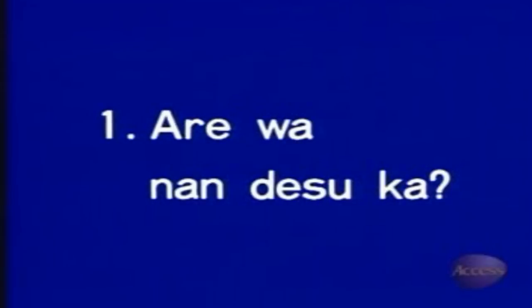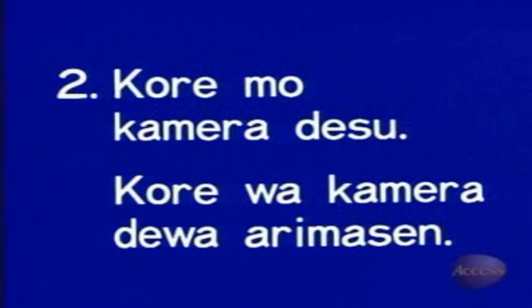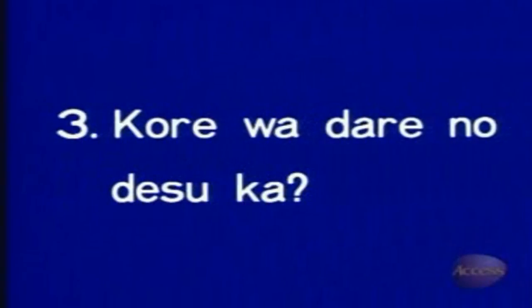In a minute, we'll see the skit again, but first let's look once more at the sentences we practiced today. First, あれは何ですか? And second, これもカメラです。And これはカメラではありません。You don't have any trouble with any of these now, do you? And finally, これは誰のですか? You remember these sentence patterns, don't you? They appear in the skit, so listen for them.